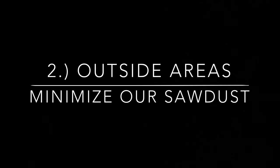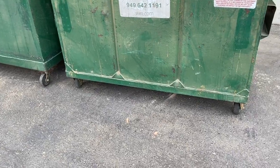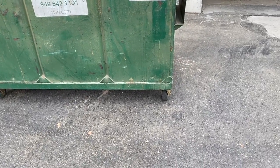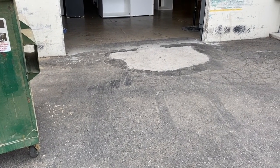The second bullet point that we need to improve on was our outside areas. We need to minimize our sawdust because sawdust will also run off into the drains and then into the ocean. So this is out in front of production building number 1. We need to do our best to keep those swept really good like that. That's a good example.